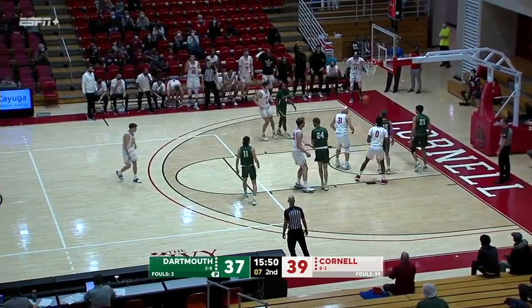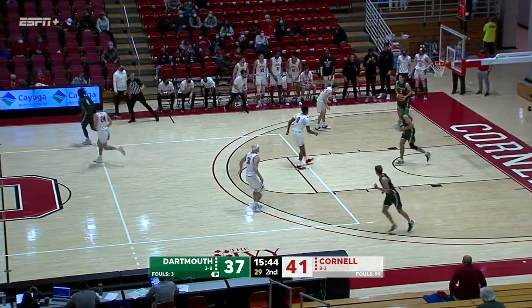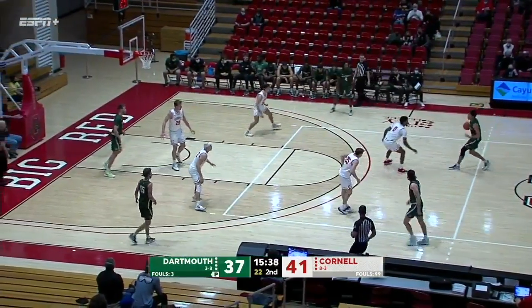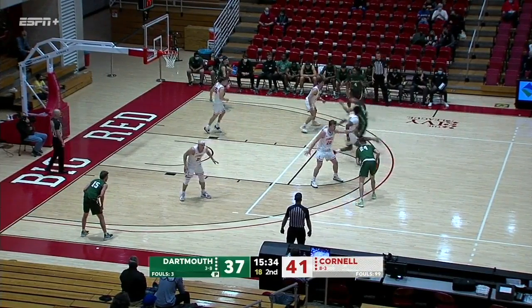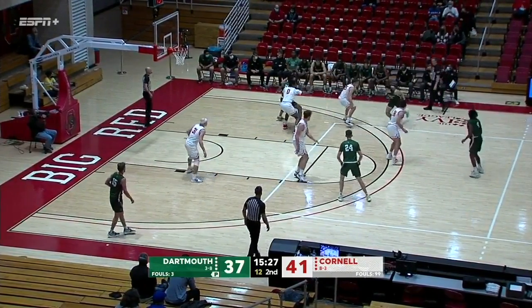Gray spinning inside with a beautiful pirouette. Lays it up and in. Isaiah Gray, 6 quality points off the bench, and a 4-point lead for Cornell after Dartmouth had got a 4-point lead of their own at 41-37, 4.5 into our second half in Ithaca. Krystowiak again playing with the 3 fouls. Slackert.